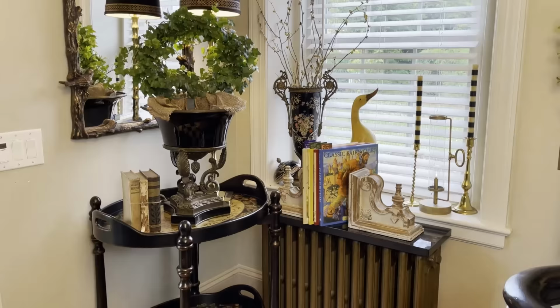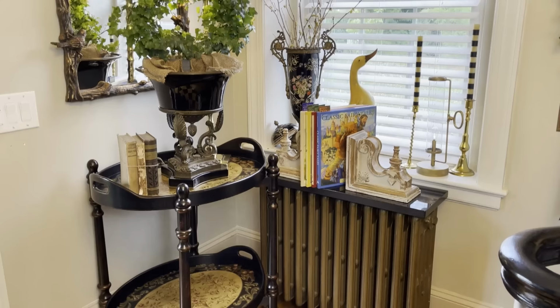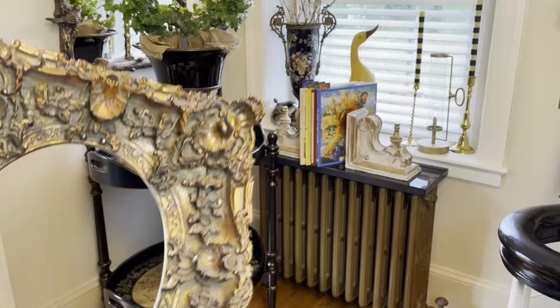And now to move down to the bottom, and we need a little bit of light going on down here. I love how all of this is coming together so far. The old radiator, the brass of this radiator is in excellent condition. So by no means would I ever think about painting that piece.